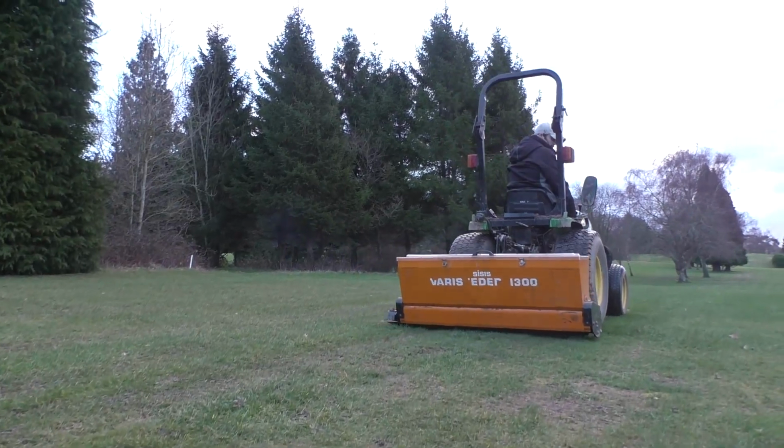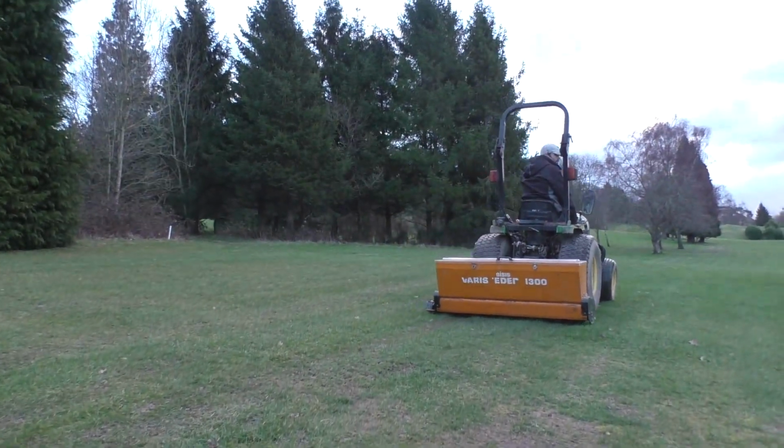And scarifying releases the natural grass seeds which exist in the soil, and to help, we will then be overseeding using a drilling machine that we've got, a small drilling machine, top dressing it, and then if needs be we'll give nature another hand with a bit more water. We're very confident that these fairways will be back as they should be by the time we get to the main playing season.